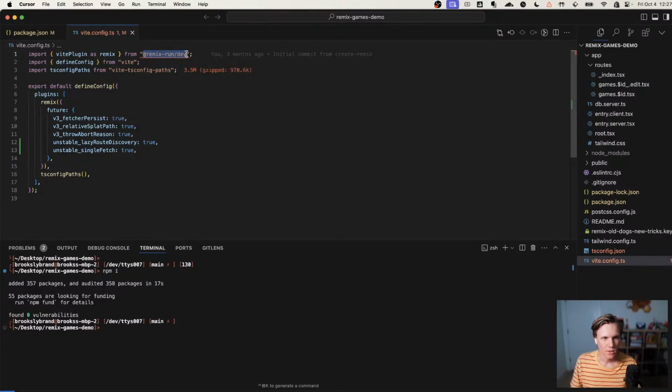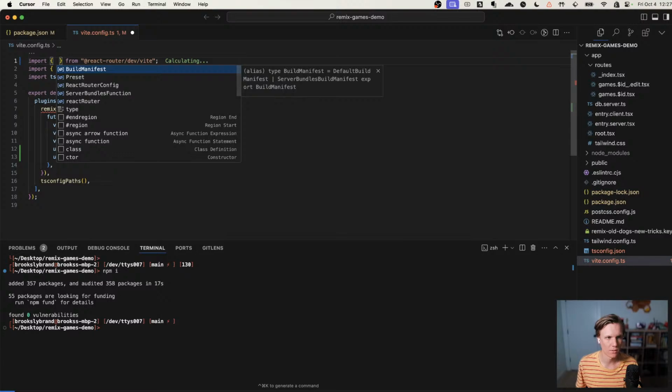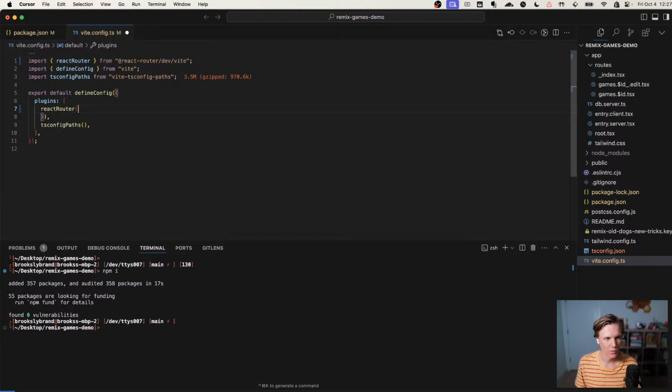Yeah, so this is no longer remix.run/dev, obviously. It's actually going to be at React router dev, and then I think you just take it from Vite. It allows us to just siphon off Vite into its own little package, which is helpful. This is not called this. This is now called React router. So then this turns into React router. And then we can remove all that stuff, which is nice. And so that should be good.